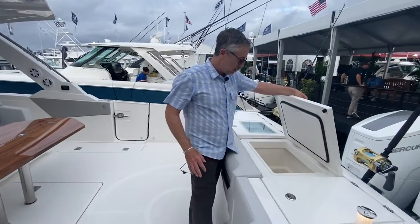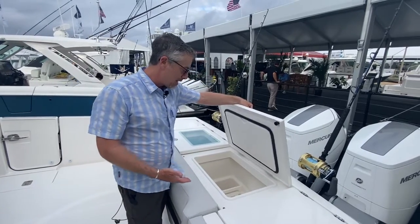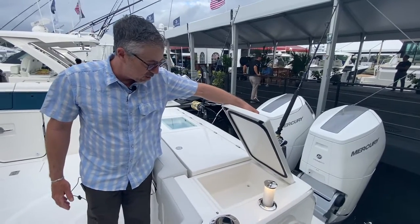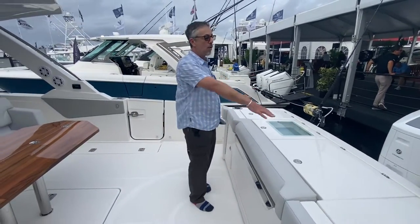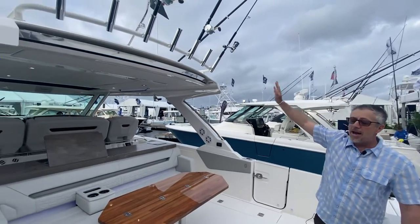You've got a cooler, a wired freezer for your baits and things. Live well here. This is, I believe, just a little drain area. And this is a sink. You've got tackle storage below, rod holders. They've also added rocket launchers and outriggers.